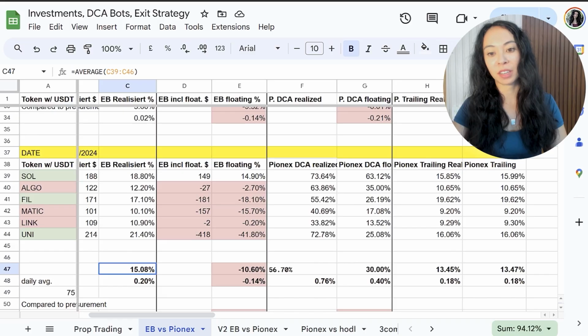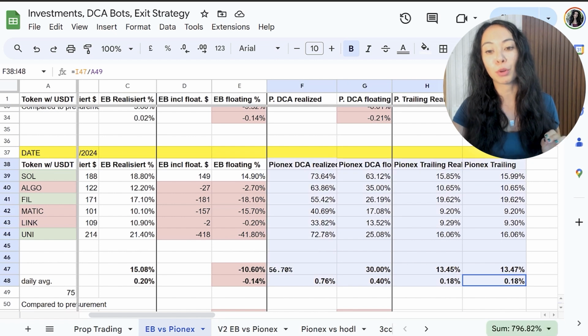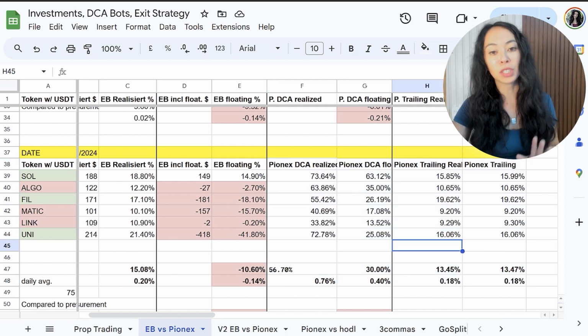So considering those costs, the Pionex trading strategy would outperform Eazybot. And all the Pionex results are fully cleared with everything. Even the trading fees are already deducted from those results. So what you're seeing with Pionex are your actual true results.